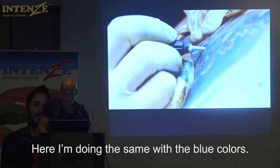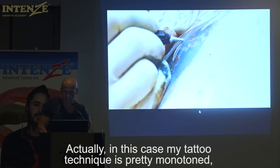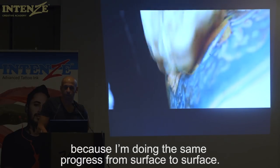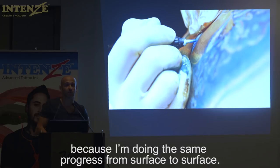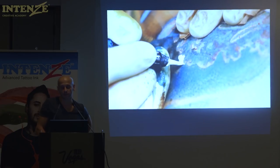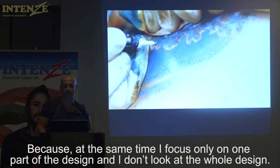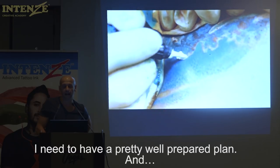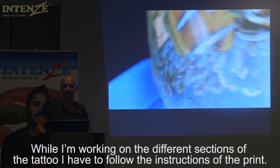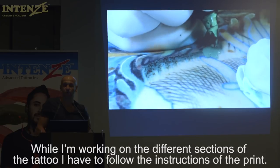Here I'm doing the same with the blue corals. Actually, in this case, my tattoo technique is pretty monotone, because I'm doing the same process from surface to surface. I really have to focus on the design, because at the same time I focus only on one part of the design and I don't look at the whole design. I need to have a pretty well prepared plan. And while I'm working on the different sections of the tattoo, I have to follow the instructions of the print.